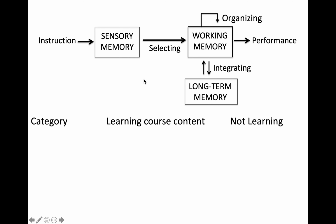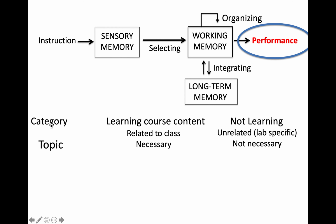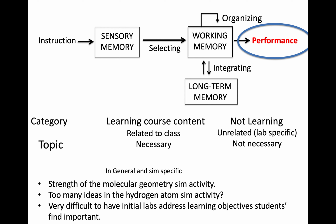If we look at some of these and connect it back to this model here, the topic of the lab is important. Was it viewed as being related to class and necessary and in some way supporting their learning? That's all about the performance. They're considering their lab experience and they're thinking about the performance, not just in lab, but how it would appear on the test. When I think about this for the PhET sims and the labs in general, the molecular geometry sim, a huge strength of that is it's closely tied to the performance of what they're going to have to do in lab. The hydrogen atom sim activity, it's less clearly tied. It's got a lot of ideas, perhaps too many ideas, and it's not as directly tied to what they're going to have to do on the subsequent test.